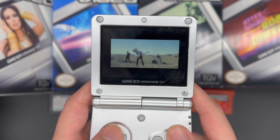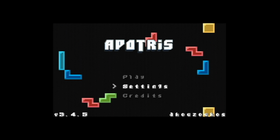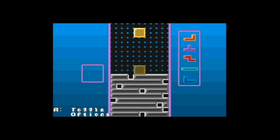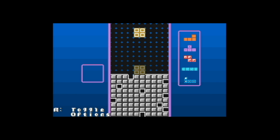And as well as all of these physical releases, there were a few downloadable titles for the GBA that I just had to share in this video. So the first one is a game that came out last year, and it's called Apotris, and it's a really impressive port of Tetris with basically every game mode you could possibly wish for, along with customization of literally every graphical aspect of the game, and it plays incredibly well too.